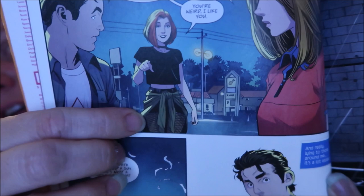For one, it's set in 2019, but as I said, it's starting over from the beginning. They're teenagers in high school. They're all 16. Willow starts out as a witchy lesbian already and wears, let's see if I can show you, fishnet stockings and crop tops and booty shorts, the sexy Willow attire. So that was an interesting thing.